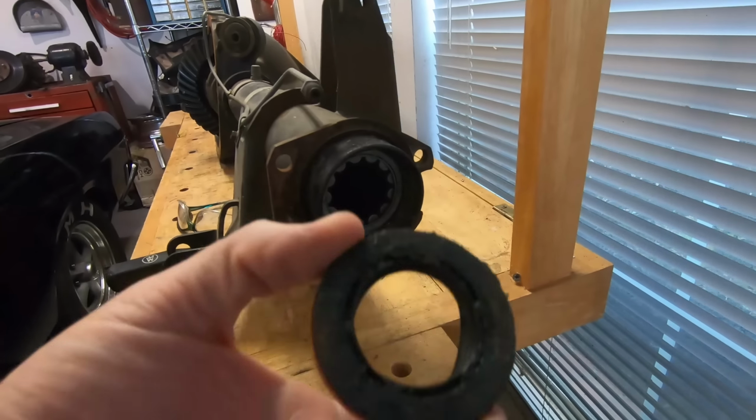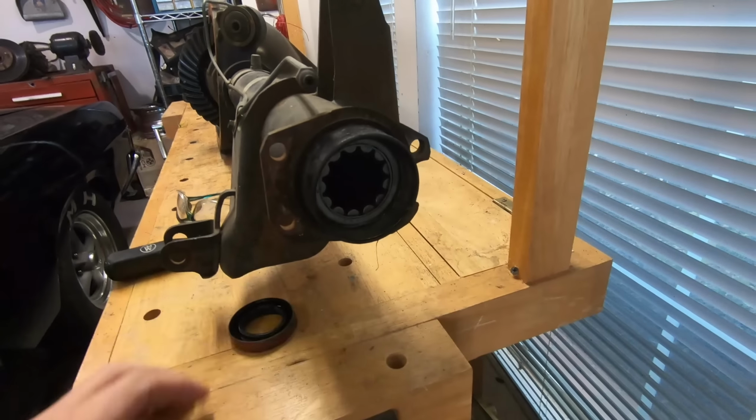I went ahead and pulled the seal on it though, and checked the bearings to make sure they're good, and I'm gonna replace the seals on the ends. They looked a little crusty, but nonetheless, I got an 8.8, which is cool.